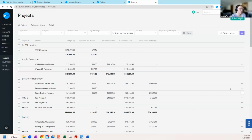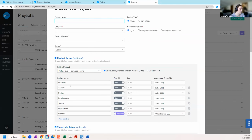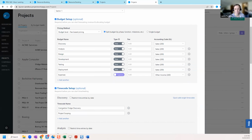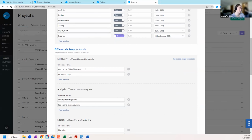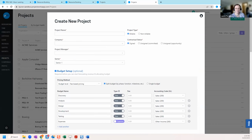And one way to do that would be to go to the All Project screen. And you can just go to any project. But what a lot of companies do is they put in a template project and they just click clone. So if you clone the project, it's going to carry over all of the phases or budget lines that you've input, as well as the time codes. And you can edit the text as needed. You can take budget lines out. But if you did just want to have one or a few different templates, this is really easy to create similar ones. And it saves a lot of time.